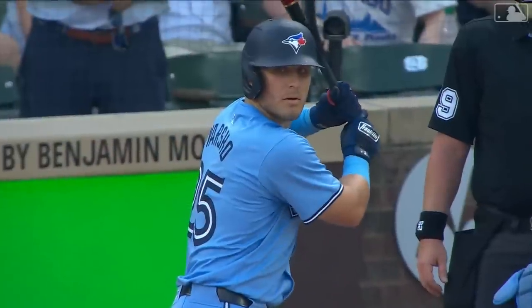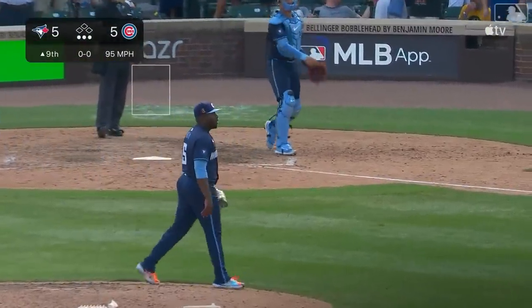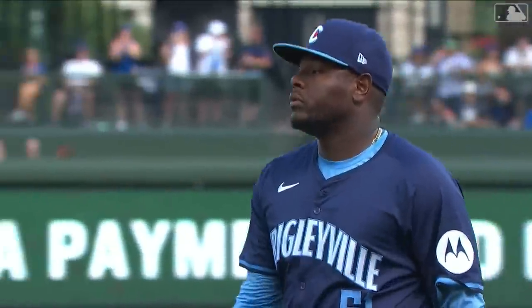2 away. The go-ahead run, Springer at third base. Swing and a miss to end the inning. But it's 3 runs for Toronto. The Cubs hear the boos going back to the dugout. We head to the last of the 9th.